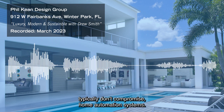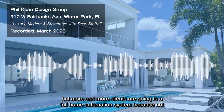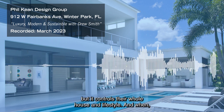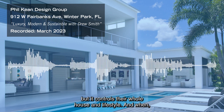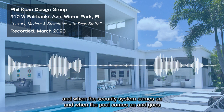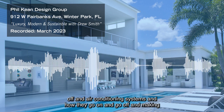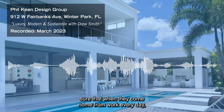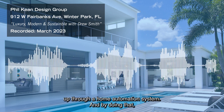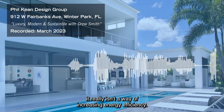Home automation systems, you'll see that, but more and more clients are going to a full home automation system, because not only does it control their lighting, but it controls their whole house and lifestyle. When lighting comes on and goes off, how you open your garage door, when the security system comes on, when the pool comes on and goes off, and air conditioning systems and how they go on and off, making sure that when they come home from work every day, the air conditioning system is at the temperature they want, and all that's set up through a home automation system. By doing that, it really is a way of increasing energy efficiency.